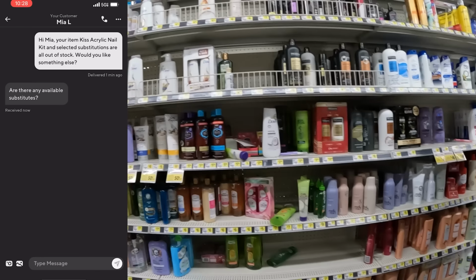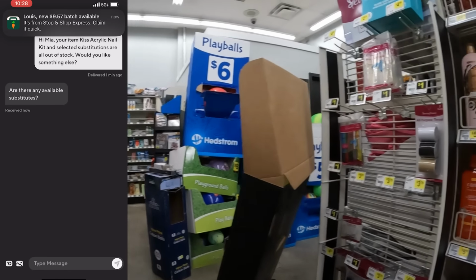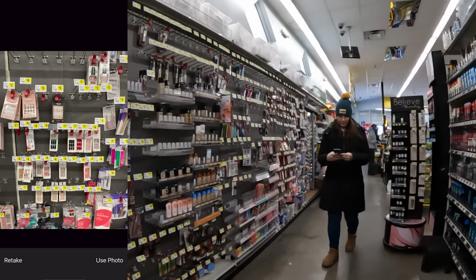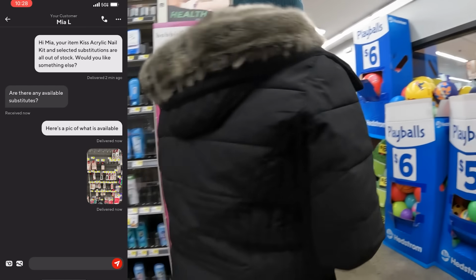Hair gel? She wants to know if there are any substitutions available. Just take a picture of the entire thing, the entire wall. Let them choose, and hopefully the picture actually goes through. It said it's delivered. All right, let's look for this hair stuff.